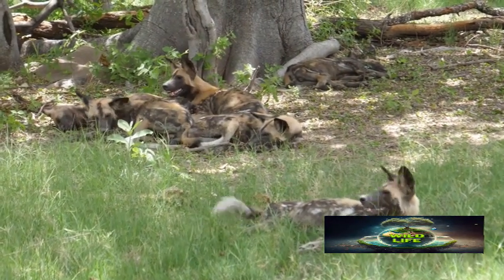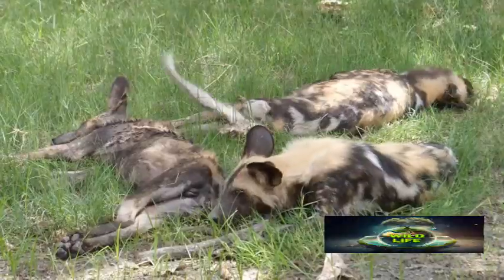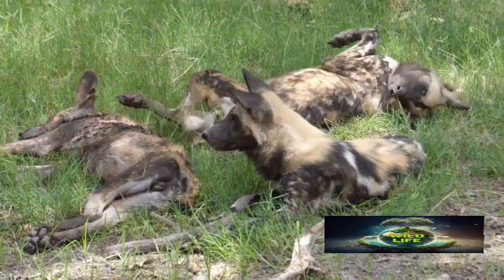But it's not all about survival. The packs also engage in social activities like communal grooming and play sessions, further strengthening their bonds. These interactions are crucial as they foster unity and cooperation within the pack, ensuring their success in the wild.